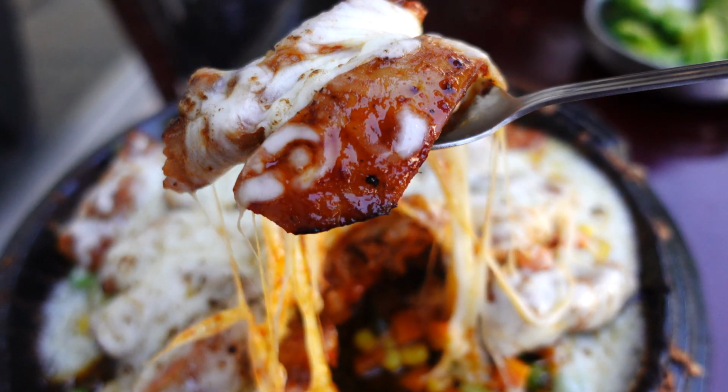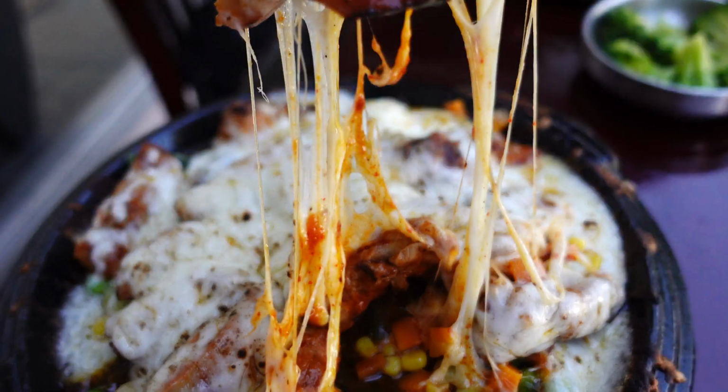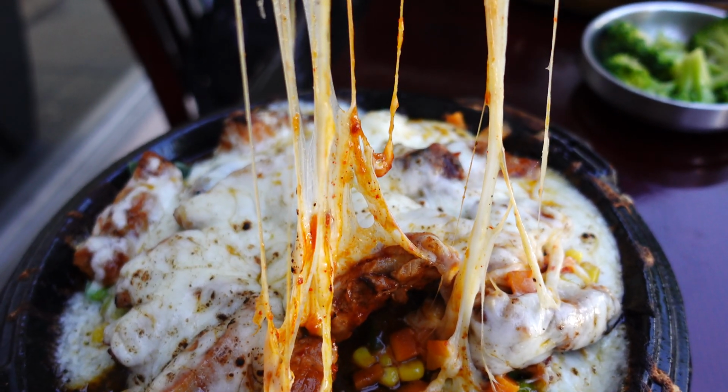Wow, this just looks amazing with all this ooey gooey cheese and fiery red chicken. Let's just get a bite of this cheesy chicken. Ooh, this is wonderful. I love the chicken. It's nice and charred and it's full of flavor. It's nice and spicy, but it's not overly so. It's only like a medium spicy, and the chicken itself is so tender and it's a little bit charred.